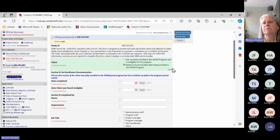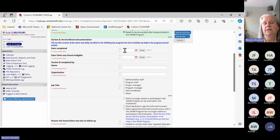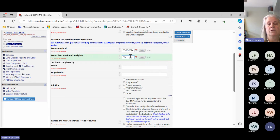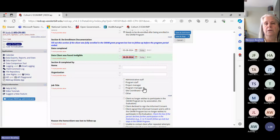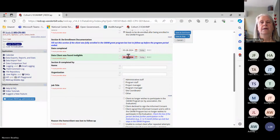In this case, the person needs to be de-enrolled. Again, I'm going to put the date that we completed it, which most times is today, but in some cases we realized it a couple of days ago. So I'm going to put that date in so that we have that information. Oh, okay, I did it wrong. It fixed it for me. That's okay. Sorry, I guess it didn't fix it for me.